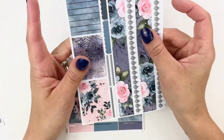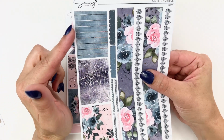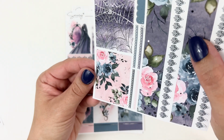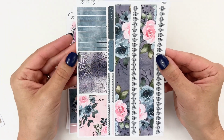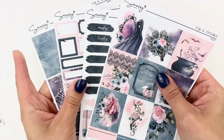You have scallop headers here and then some really, really thin scallop dividers. Your simple line headers, a spider web header, and then your floral headers with some, it's almost like splatter confetti foiling. I love the spider web there. That's really pretty. The silver against the purple is gorgeous. All right, so that is the 4-page base kit.